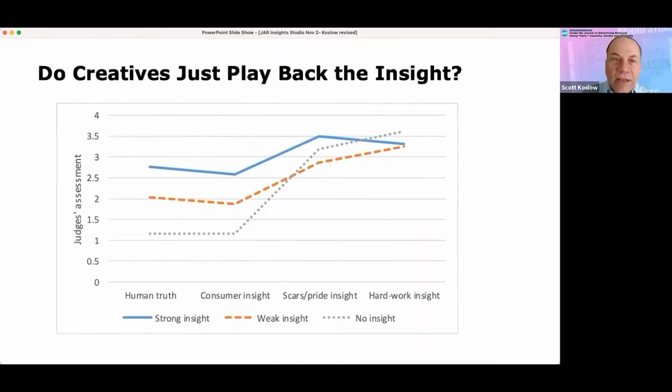Just a quick one, did the creatives just play back the insight? We asked a few questions of the judges, and we asked them whether or not the ad was based on a human truth, a consumer insight. They didn't know what it was, but very clearly, whether it was a strong, weak, or no insight, the judges could tell the difference. They could point out, yes, these were based on a strong insight. Oh, these were based on no insight. Very clear. But when we asked the judges whether it was based on a specific insight, we gave them a bunch of insights, by the way, just to make sure they didn't know what the insight was. Was it based on the scars or pride insight? They really couldn't tell the difference. Was it based on the hard work insight? Again, they couldn't tell. So it wasn't like they were just playing back the insight. The creatives were doing something more with it.